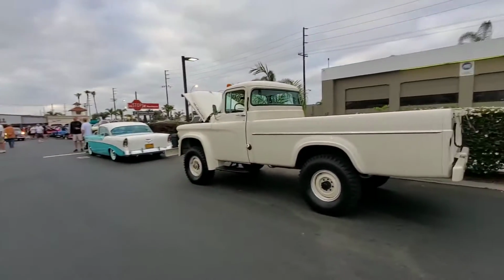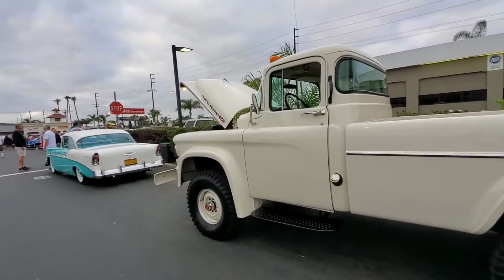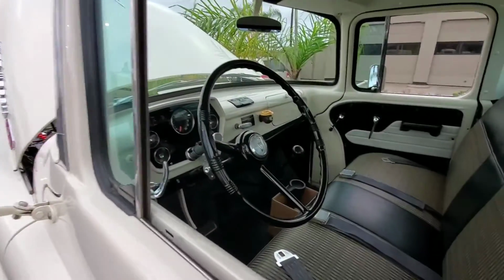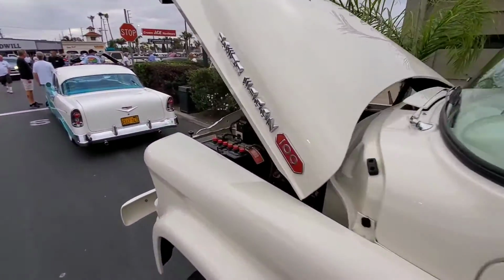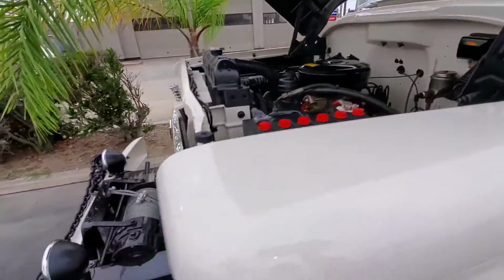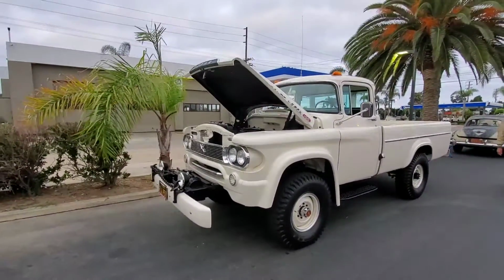And we got Randy's Dodge Power Wagon. Look at that, huh? You won't find a sweeter Power Wagon than this. It is a 100. Look how clean that motor is. Isn't that awesome or what? We got that winch on it. That's some Power Wagon.